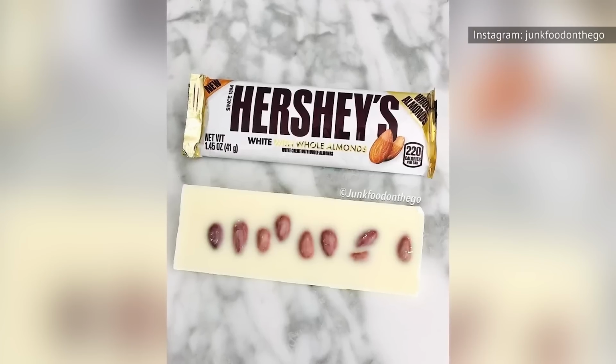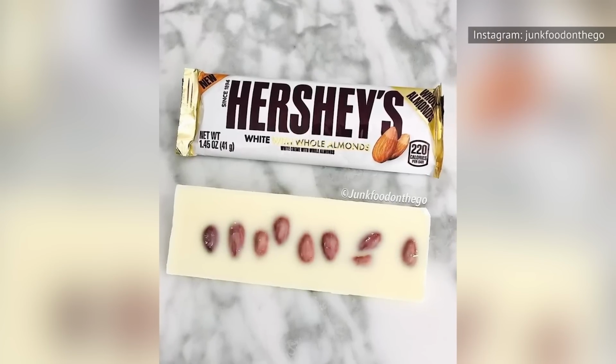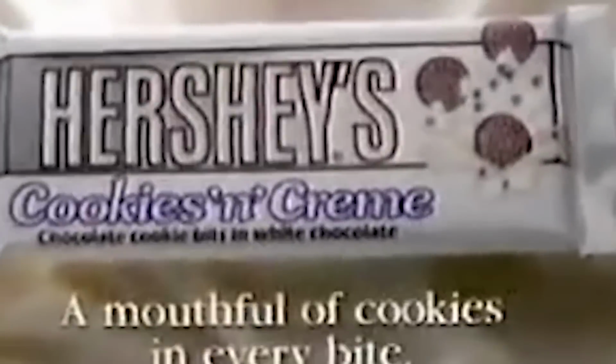If you like the white portion of the Hershey's Cookies and Cream but crave a little more crunch, you'll also like their White Cream with Almonds bar introduced in 2019. These might be a little harder to find than other Hershey bars, but they are worth hunting down.